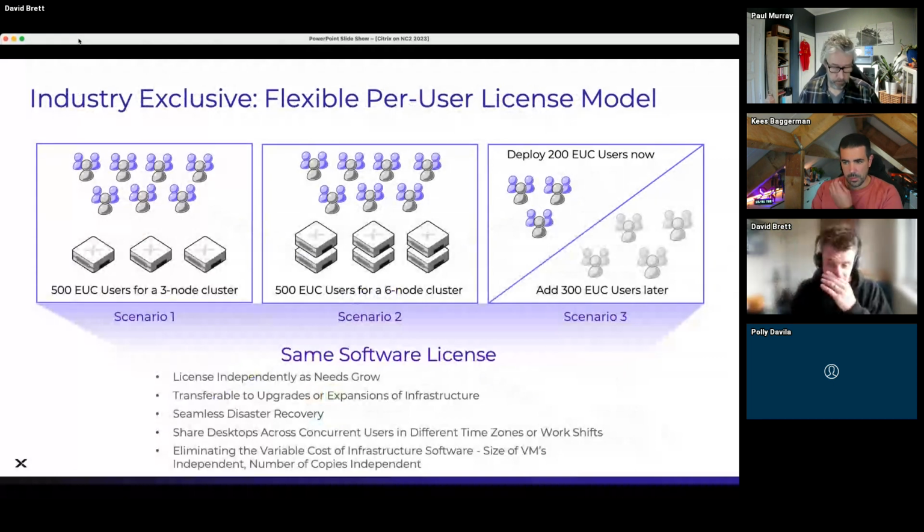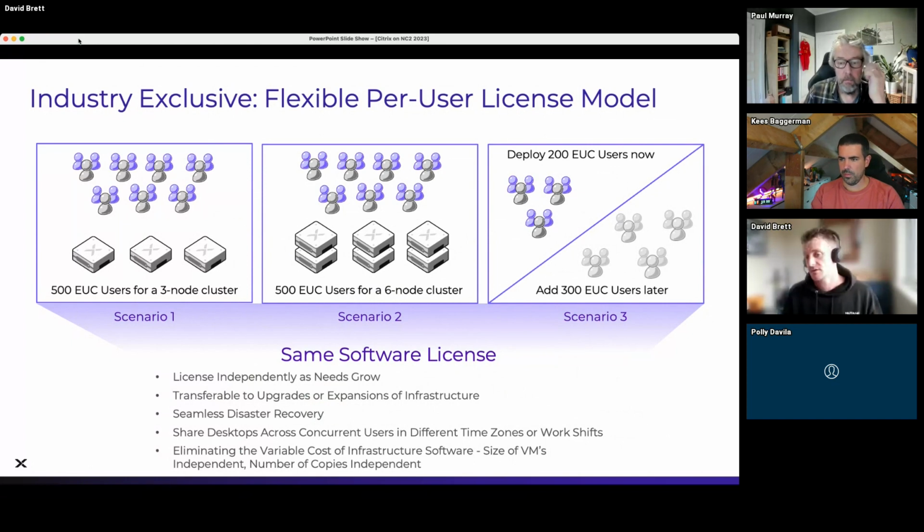This is talking to the VDI licensing. We have capacity-based licensing. We also have VDI, and what the VDI licensing will do, I've talked about this before, is allow you to lockstep your Nutanix licensing with your Citrix ones. So in this example, if you have 500 EUC users registered for Citrix using their universal license, you can do the same on Nutanix, and then you can either put all 500 users onto 3 nodes if you want, or you can put 500 users onto 6 nodes, or you can deploy 200 users now and add them later. It gives you complete flexibility with Nutanix and Citrix to move those users around where you see fit and where that workload is best placed to run.